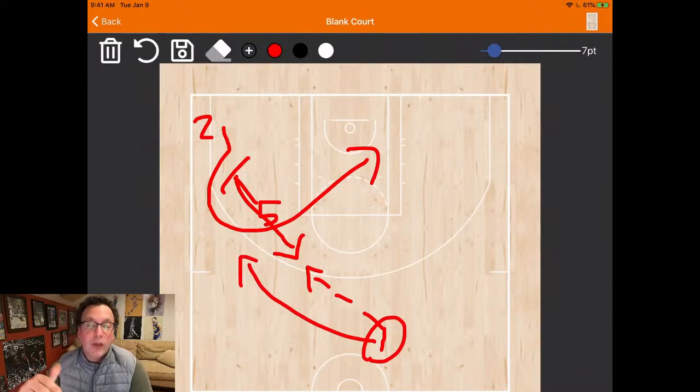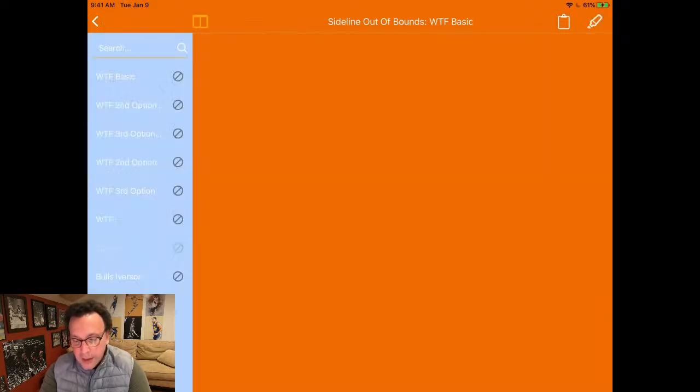Five can fake it, he can turn in the lane, he can do all face up, and you've got things going on the weak side. So that is what's happening there.